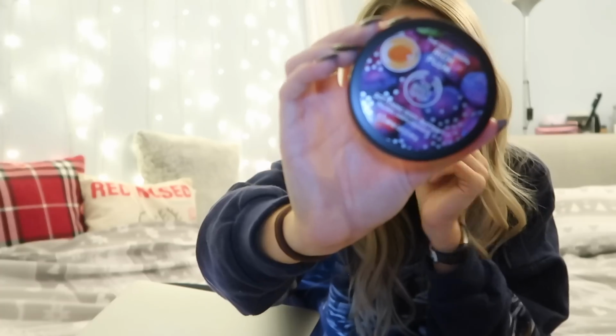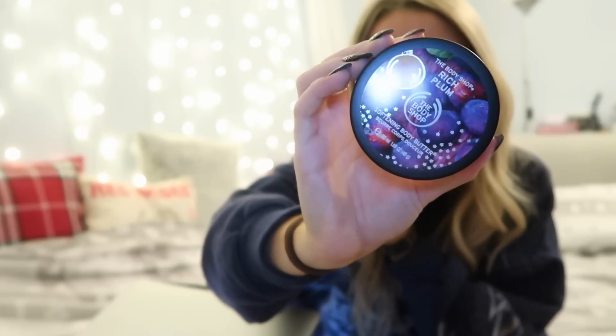You get a Rich Plum softening body butter, which looks like this. Again, it's got the really cute packaging. If my camera would focus, that would be fantastic. Maybe if I hold it in front of my face. There we go. Oh my god, that is the freshest body butter I've ever seen. Wow, I've never seen such a perfect looking body butter. I'm really tempted to stick my fingers in that, but I'm not going to because I'm going to be gifting this to somebody for Christmas.